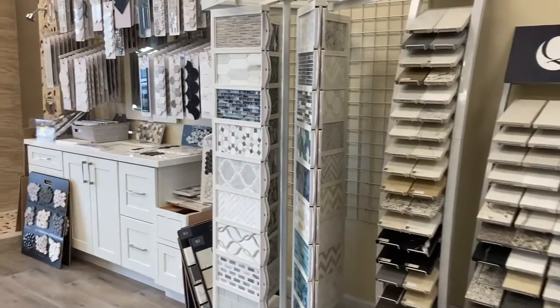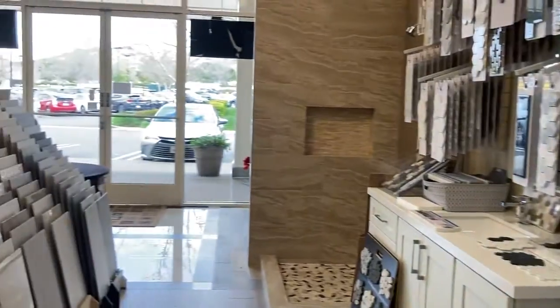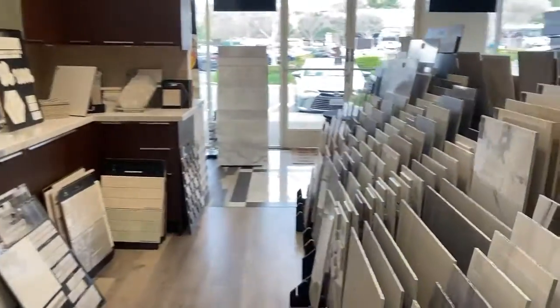Everything. Is there any other added cost? Baseboards. So baseboards and paint. And of course, after that, as far as our store goes, we still do complete kitchen cabinet remodel, shower remodel, carpeting, tile, and whatever makes you happy.